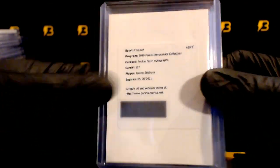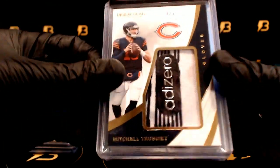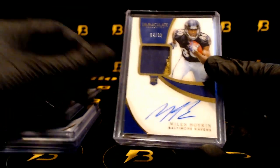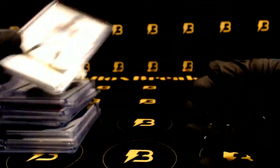All right, we got Stidham for the Patriots, Bruce for the Rams, Jennings Jr. for the Seahawks, nice Trubisky for the Bears, Gallup for the Cowboys, Prescott for the Cowboys, Haskins going out to the Redskins to 35. Debo Samuel for the 49ers. Boykin for the Ravens. Kamara for the Saints. Flacco for the Broncos.